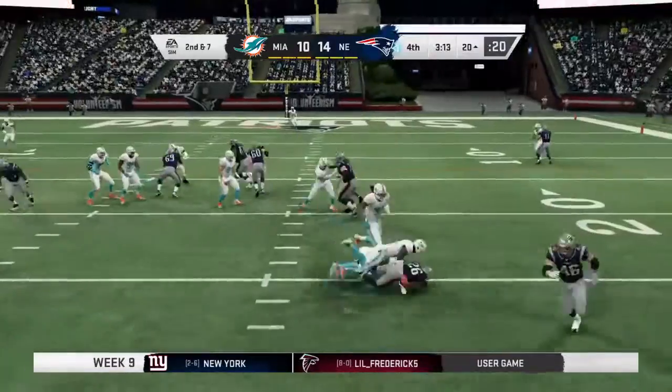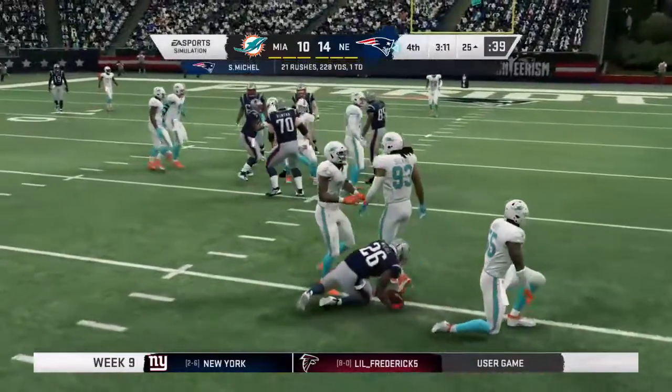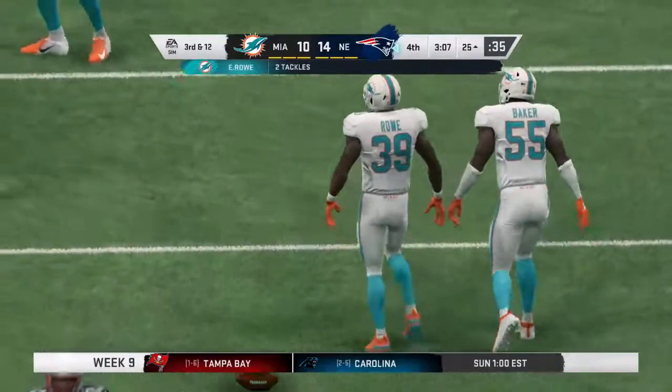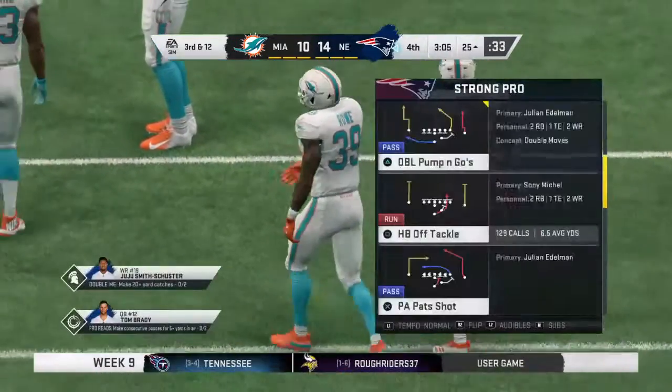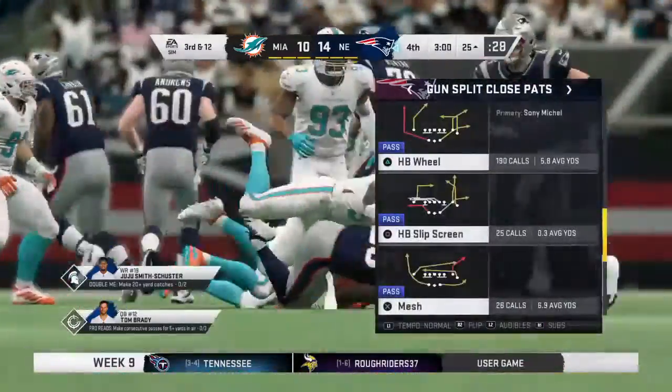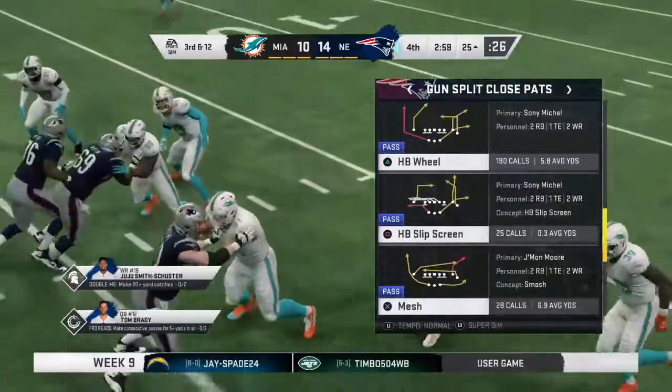On 2nd down now. Michel, and maybe a measure of revenge there. He's had his way in this one, but this time they get him behind the line. And this is why the head coach gets paid the big bucks. Look at where they are in this situation, partner. Do you throw the ball here in a long-distance situation?